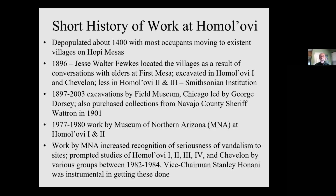Then there was a long hiatus of professional work until the Museum of Northern Arizona out of Flagstaff began working at Homol'ovi 1 and 2, and I was part of that project. I worked at MNA at the time and helped launch some of that field work at Homol'ovi 1 and 2. The work at MNA increased awareness of the seriousness of the vandalism that had been going on at the Homol'ovi sites for a long, long time, and was rapidly increasing in the 60s and 70s and 80s.